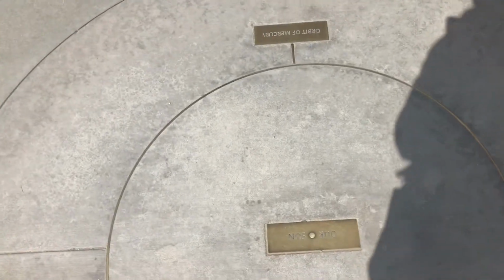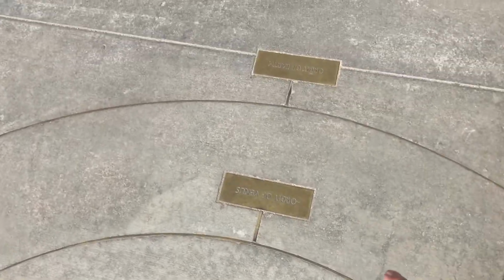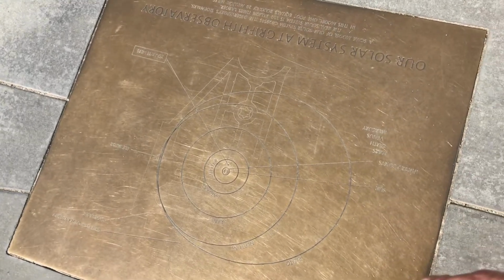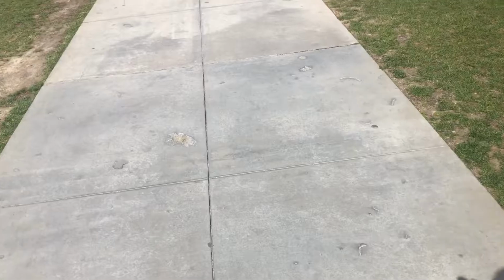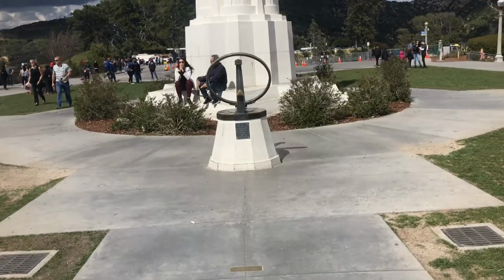So we start here with the sun, and then over we have Mercury, Venus, what is this, orbit of Earth. So this line here, it's planet Earth, and then we have Mars, and so on. I'm showing you this backwards actually. As we continue down the sidewalk, we run into more planets. Here we have the planet of Saturn. And eventually, we make it to the outdoor Sundial.